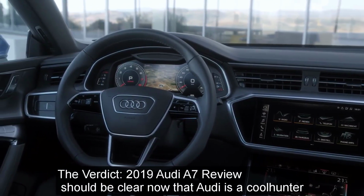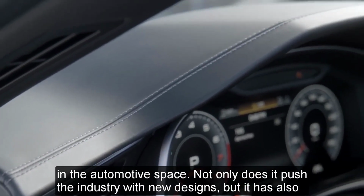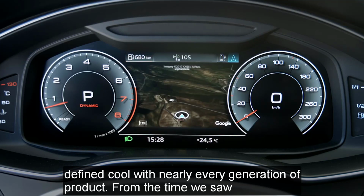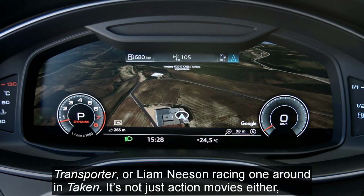It should be clear now that Audi is a cool hunter in the automotive space. Not only does it push the industry with new designs, but it has also defined cool with nearly every generation of product. From the time we saw Robert Downey Jr. rolling in an R8 in Iron Man, or Jason Statham at the helm of one in The Transporter, or Liam Neeson racing one around in Taken.